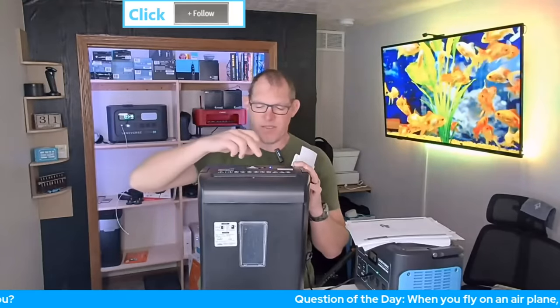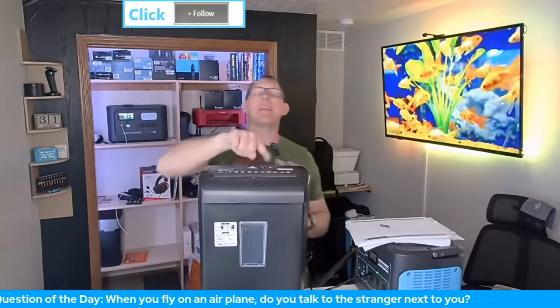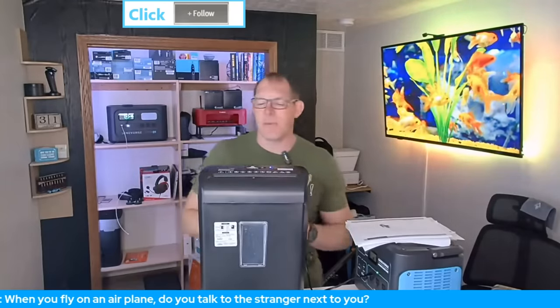Yes, before blowing a gasket. Yeah, that is true. What happens though, when they overheat, they just turn off and they stop working. There's an overheat light on top of it. I've never gotten the overheat light, but it's on top of it right there in case you happen to overheat it. So how many sheets of paper can you handle?